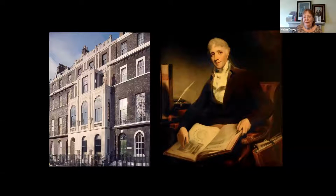Soane set up in independent architectural practice in 1780 to 81 after his return to London following a 2-year grand tour funded by a scholarship from King George III through the Royal Academy. When he came back to London, he lived in rented accommodation at 53 Margaret Street off Cavendish Square, and he worked from home, as so many of us do today.